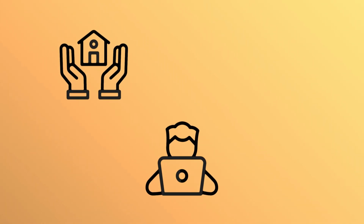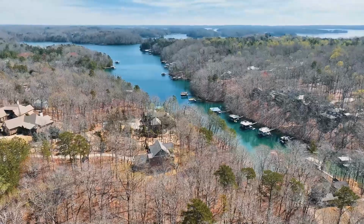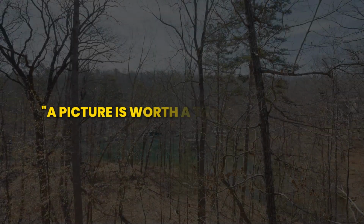So now you're searching for your dream lakefront property on Lake Lanier. I know you've seen some stunning listings, but not everything is as perfect as it may seem. I'm sure you've heard the phrase, a picture is worth 1,000 words. Well, that same picture is worth 1,000 lies.